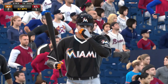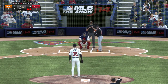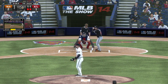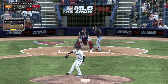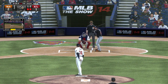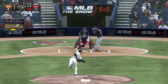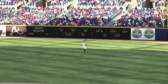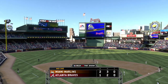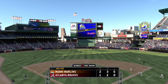Sets the target low here, and it misses. 1-1. And this is fouled back and out of play. Late on the fastball there as this one skied out towards straightaway right. Schaefer is under it, and he makes the catch for out number 3. So it's 2 runs on 3 hits, no errors, and a runner left on. We'll go to the bottom half of inning number 2. Miami's out in front, 2-1.